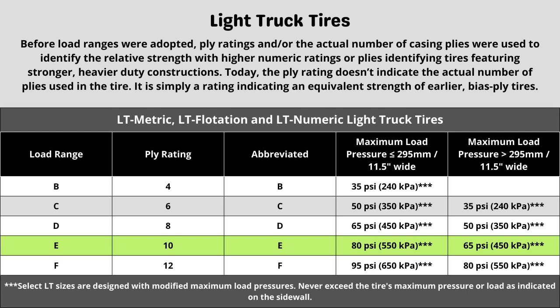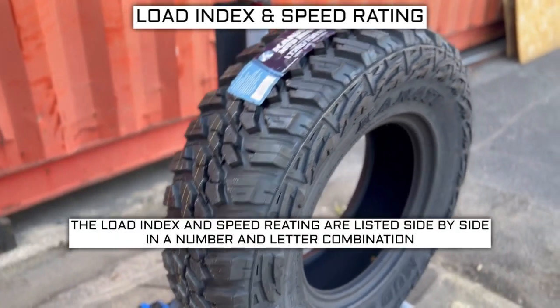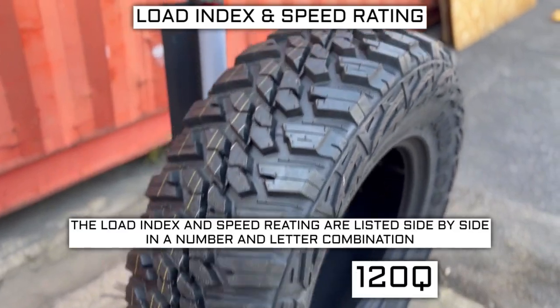When in doubt of the rating your vehicle requires, in most cases it is safe to go with the same rating your vehicle currently has, as long as it was replaced with the correct spec of tire last time they were replaced. Now let's talk about the other two components, load index and speed rating. Next to your tire size, you will see a number and letter combination like 120Q.